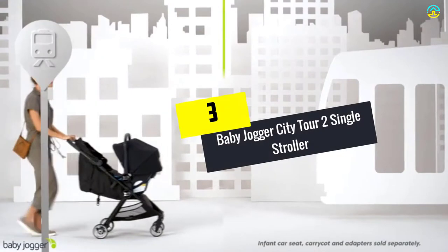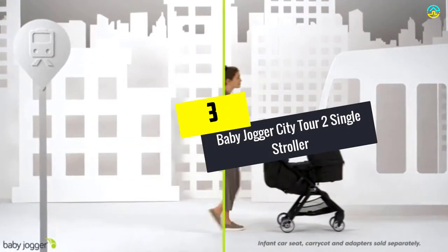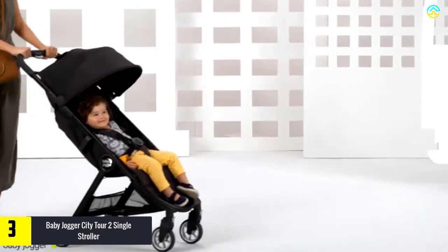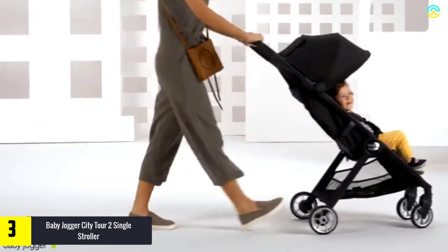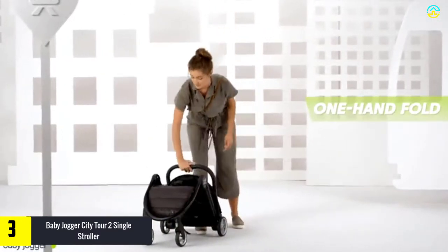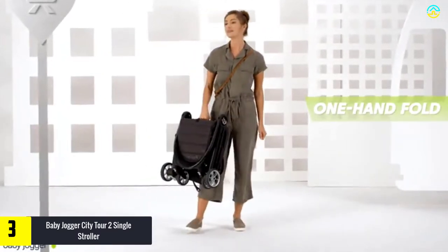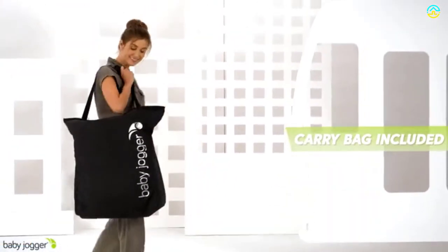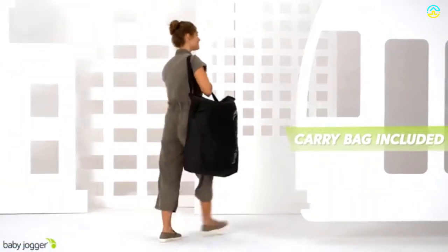At number 3, we have the Baby Jogger City Tour 2 Single Stroller. Weighing only 14 pounds, this lightweight stroller is ruling the market with the one-hand fold. The carry bag plays an integral role in packing, unfolding, and folding the unit easily. It has high compatibility with the infant car seats and Baby Jogger City Tour 2 carry cot.